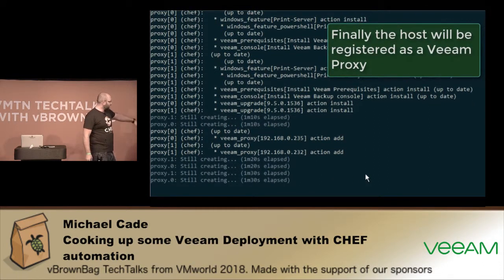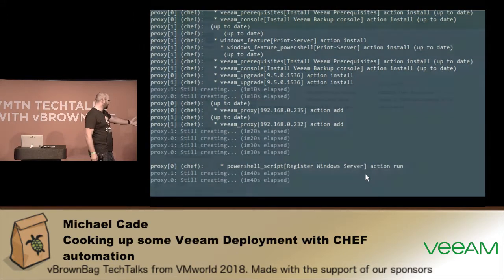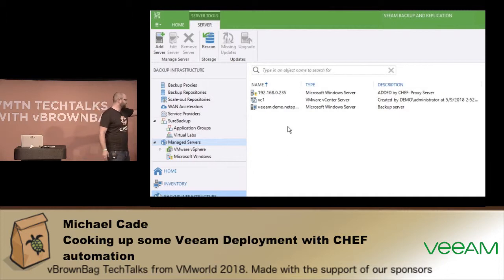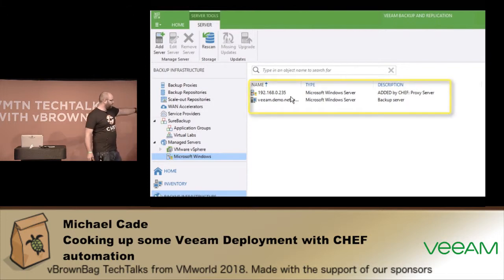So let's fast forward, and we should jump back over into VBR, and you're going to start to see now these proxies being deployed and added into VBR. So there's our first one, and before too long, you're going to have the second one appear in there.